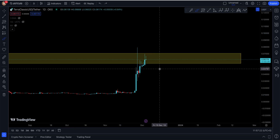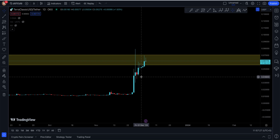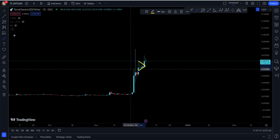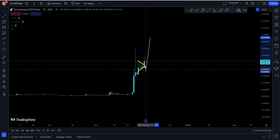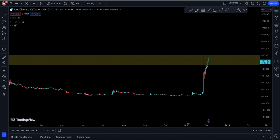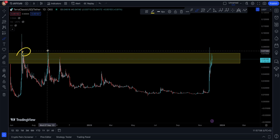Now, here is the catch. I can actually say that you have a pennant. If I remove all the drawings, do you notice that this is more like a pennant? And you may actually see USTC going from there to there, and we might be looking at a technical target of 0.10812, right? But the problem comes that, yes, the pennant is there, but do not ignore the resistance, because this is still somewhere you still need to break above.